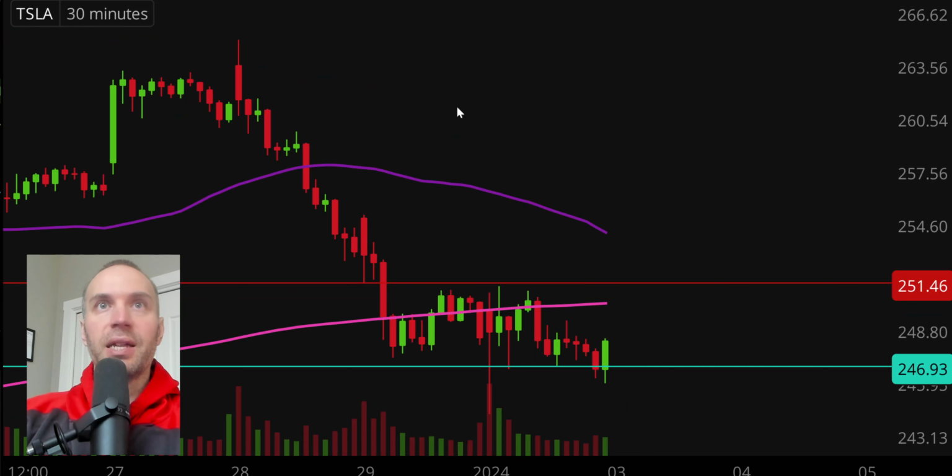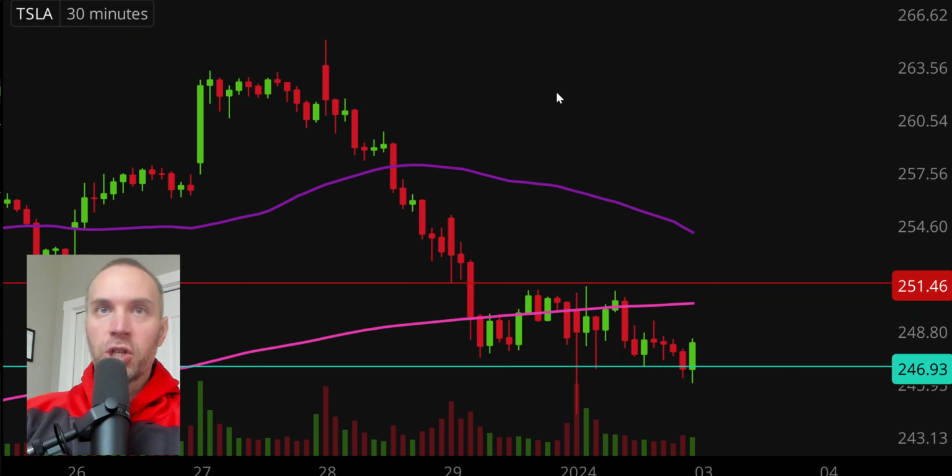Next one, TSLA, Tesla, and overall, just a lot of choppiness back and forth in this one. From the standpoint of what I talked about previously, it didn't really do a whole lot. It just chopped around inside of this pattern. Top of the pattern 251.50, bottom of the pattern at 247. Now, to be fair, at one point the price dropped below the pattern, and then this afternoon the price dropped below the pattern.